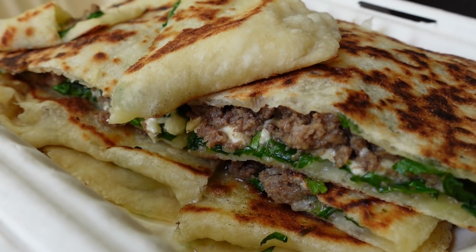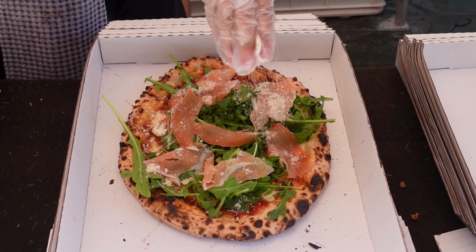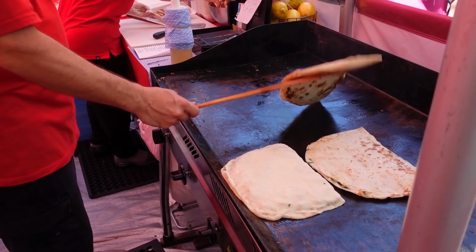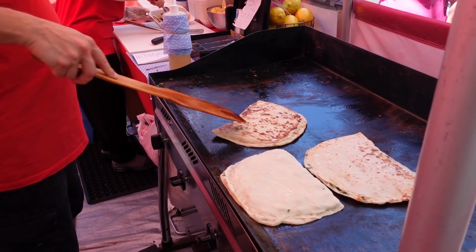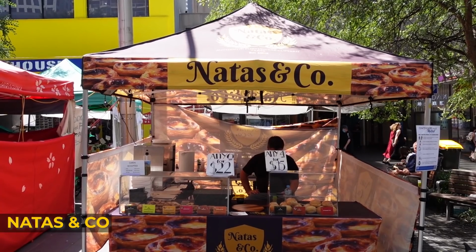I mean, today I'm giving myself an exemption to eat all the cheesy foods. I've already had the pizza earlier today. The only thing is it's so hot, so they make this to order as well. You see them putting the cheese in, putting the mince in, the spinach, they cook it straight away and it's like really, really hot.